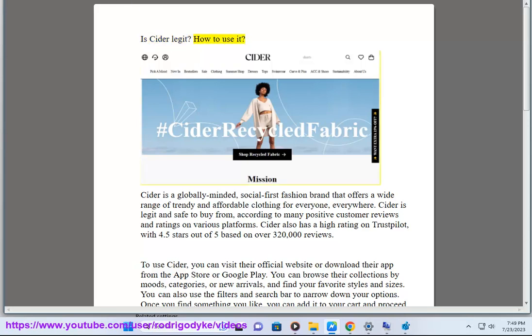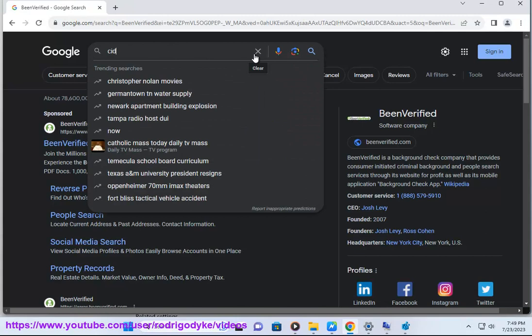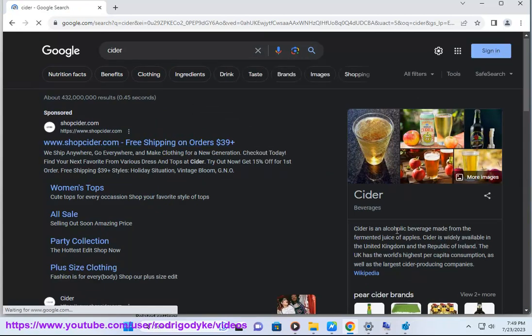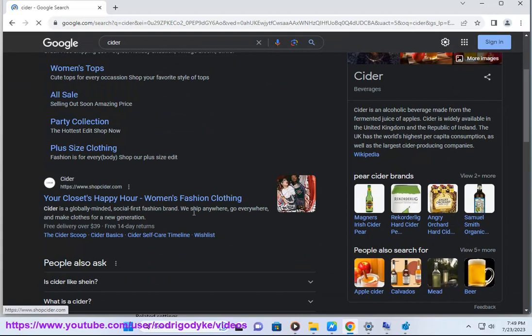Is Cider legit? How to use it? Cider is a globally minded, social-first fashion brand that offers a wide range of trendy and affordable clothing for everyone, everywhere. Cider is legit and safe to buy from, according to many positive customer reviews and ratings on various platforms. Cider also has a high rating on Trustpilot, with 4.5 stars out of 5 based on over 320,000 reviews.